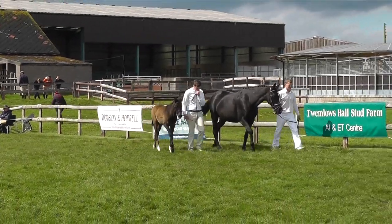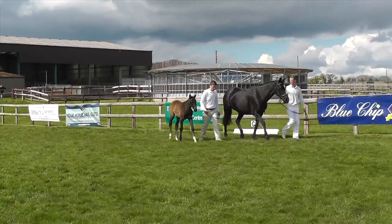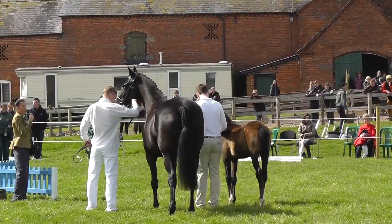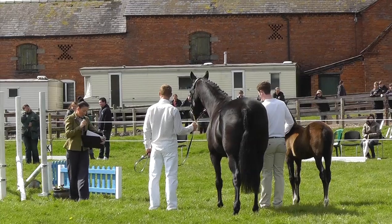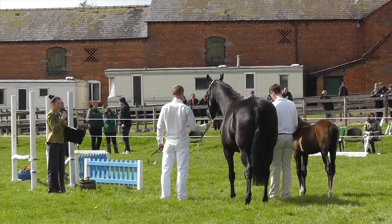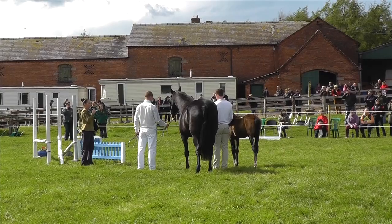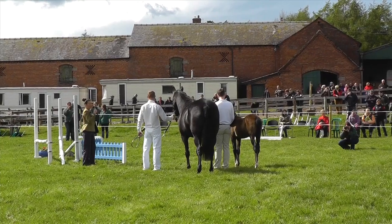And what we do as evaluators at this point is we go through all of our scores about what we'd actually give this foal. We'd then ask you to stand up again, and then the evaluators would announce to the audience what the foal had scored in the various sections. And then you take the mare and foal away after that, put them away, and then receive your score sheet from the office later on.